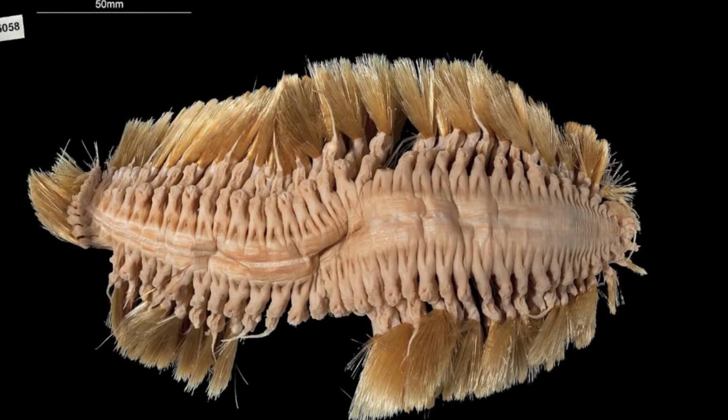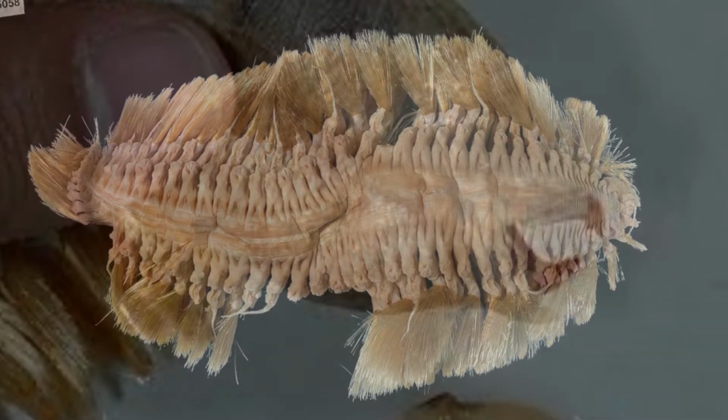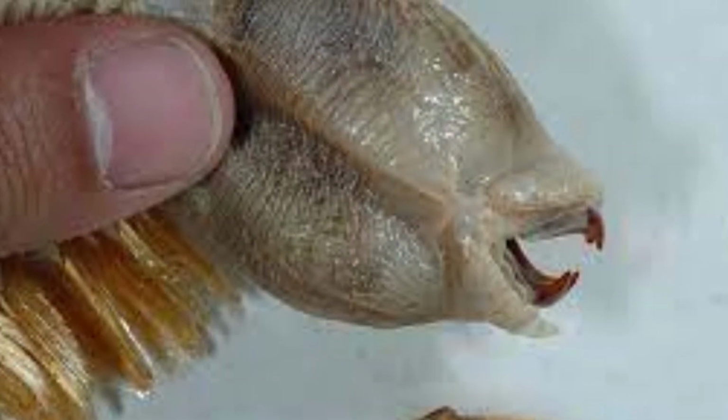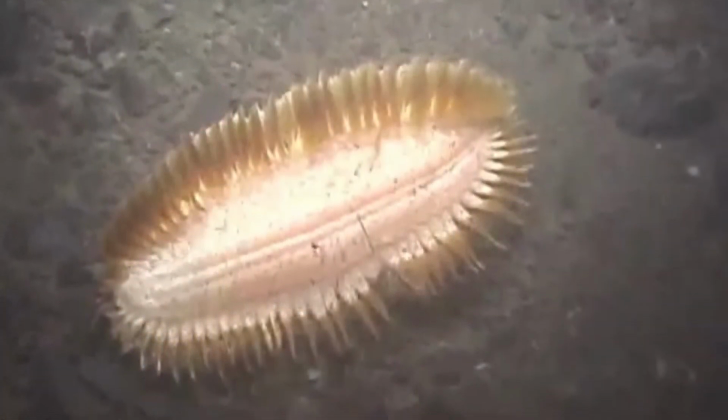Antarctic scale worm population. It is not yet known how many Antarctic scale worms exist in the Southern Ocean. Scientists also do not know whether their populations are stable, increasing or decreasing.